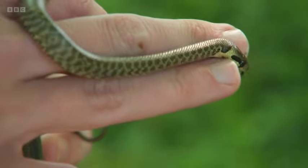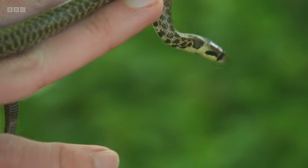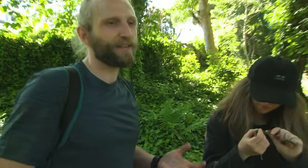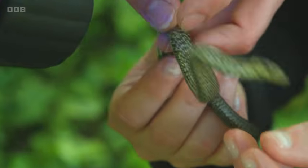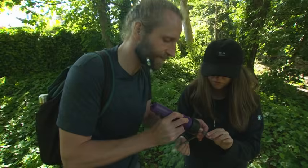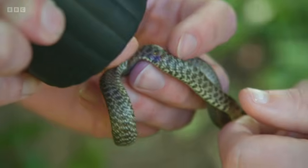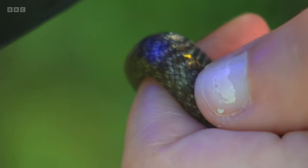Okay, so what's really cool is if we catch them at this age, we have a chance to mark them, and that way, if we catch them again in subsequent years or even after a few months, we have an opportunity to understand how quickly they grow and whether there's variations in that growth. So we'll have a look along the body, and if it is marked, you'll see a really bright orange blob. There we go. So that mark tells us that this is a snake that we've captured before, which means we'll have a history for it. And that's really exciting because that will give us an opportunity to see whether or not it's grown.